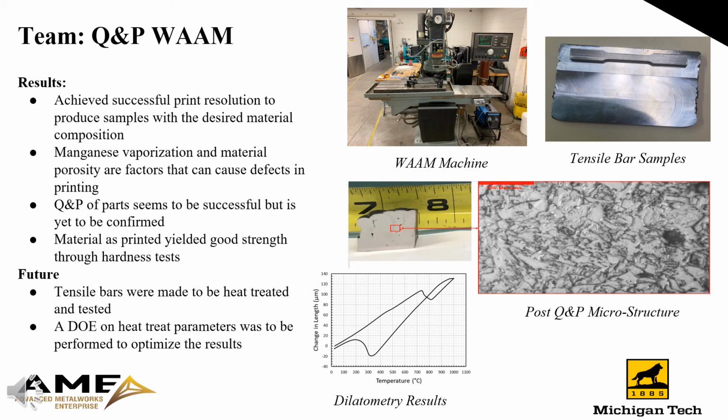The tensile bar specimens have not yet been tested for tensile strength, but will be within the coming days. Expected is a similar strength to non-QMP specimens, but higher ductility. Another test that is planned is a statistical test on multiple pieces to optimize the heat treatment.